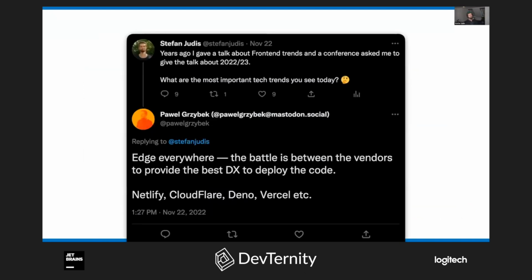And in preparation of this talk, I asked Twitter, what are the trends that they're seeing? My friend Pavel kind of summed it up very, very nicely. So he said, edge everywhere. The battle is between the vendors to provide the best developer experience to deploy the code. Netlify, Cloudflare, Universal, et cetera. And I think this is on point.